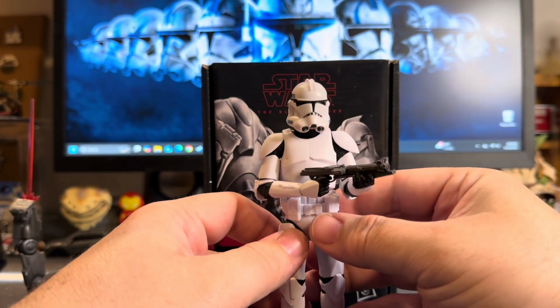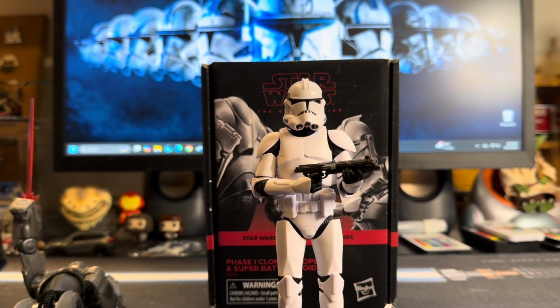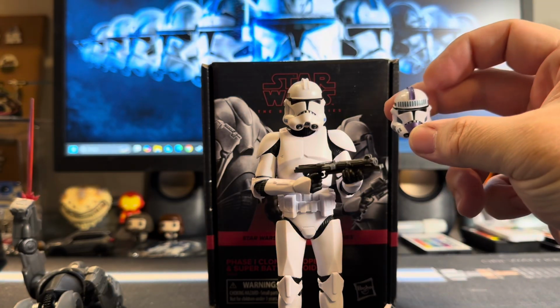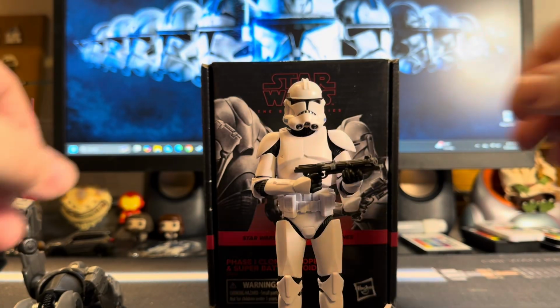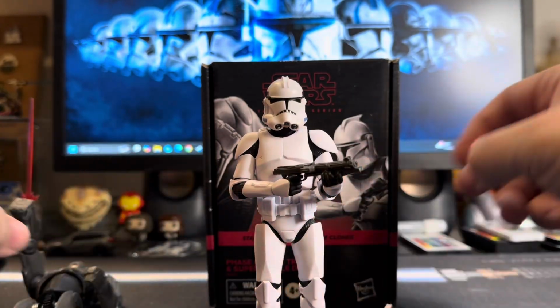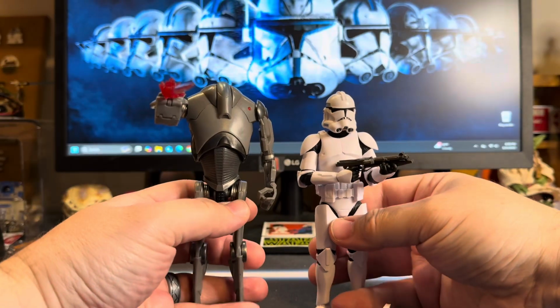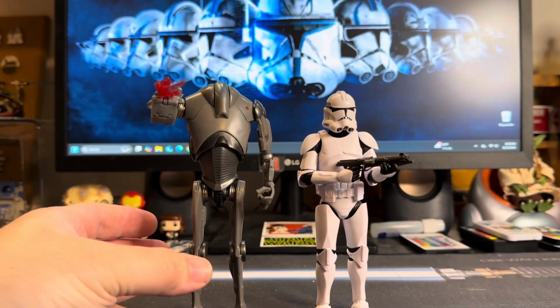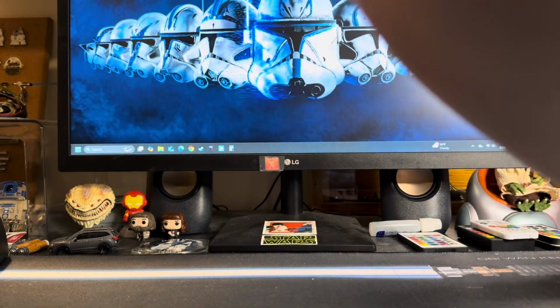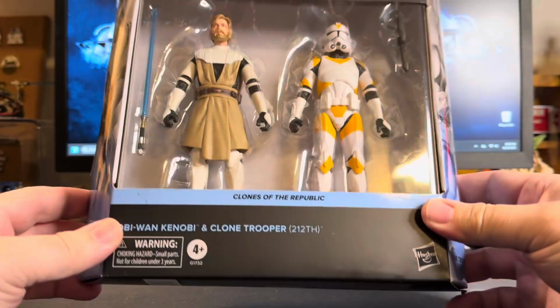Now, on AliExpress, there are other options where you can purchase helmets of the sort. Here is a 187th Clone Trooper helmet that I got in a 4-pack. But yeah, I think this is how I'll display it on my shelf as a Phase 2 versus the Phase 1. And also here it is next to the Super Battle Droid. Yeah, just solid figures. But the main attraction here is going to be the Obi-Wan Kenobi and the 212th Clone Trooper.